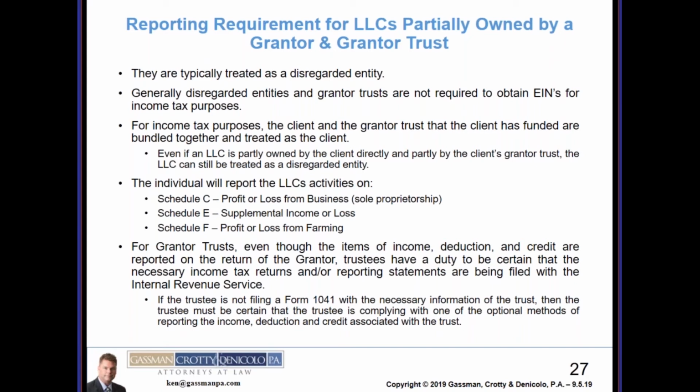So again, it's just making sure that you properly report for the IRS when you're dealing with a situation with an LLC that you're treating as disregarded, especially if that disregarded LLC is owned by the grantor and by a grantor trust. Now, a grantor trust is a trust that's treated as owned by the grantor for income tax purposes, but not for estate tax purposes.